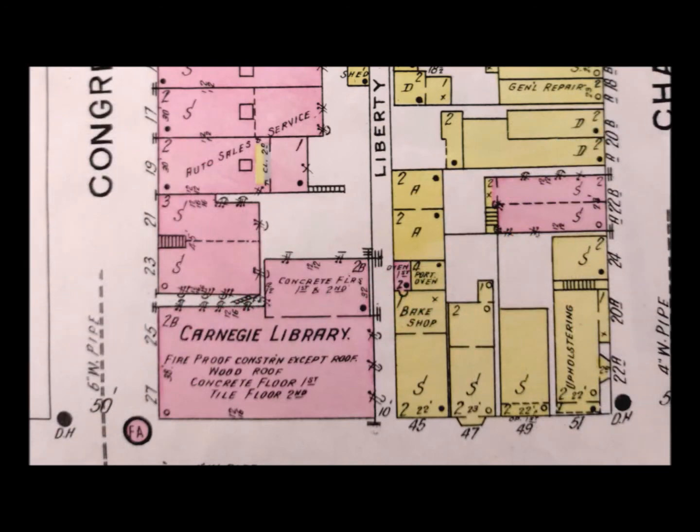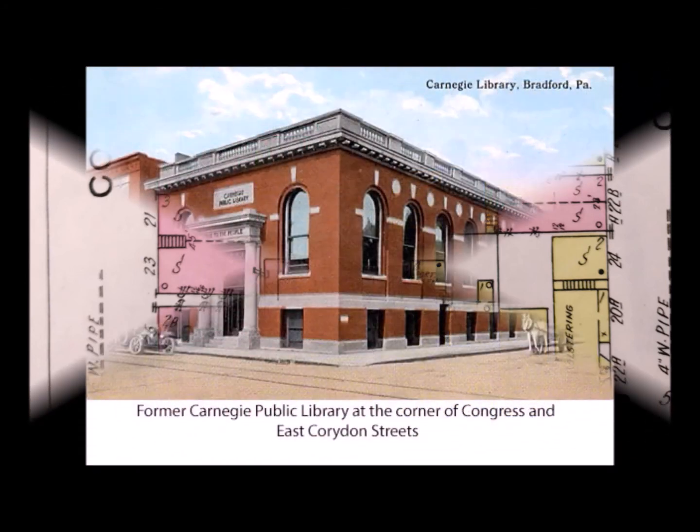And this is a Sanborn map from 1925, which shows the annex constructed. It's now in red, which means it's made of brick. And if you were ever in the Carnegie Public Library and looked up books in the reference room, then you've been in this annex, because that's where the stacks were put in 1914.